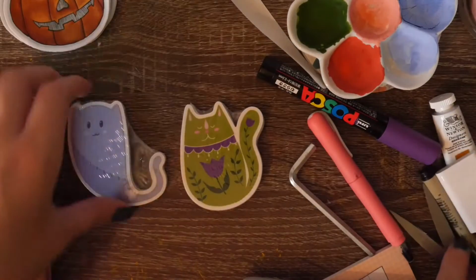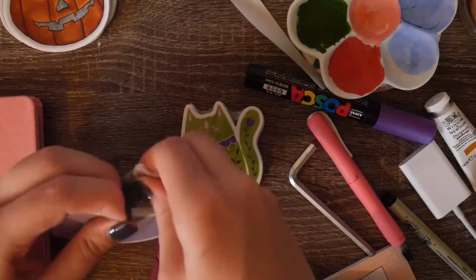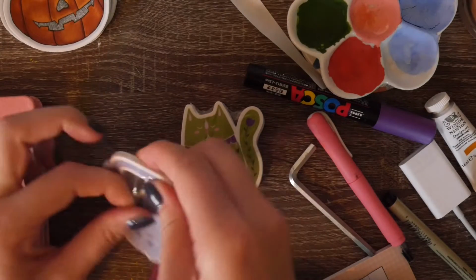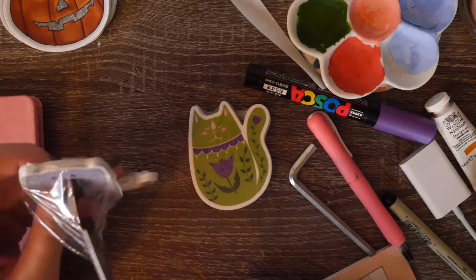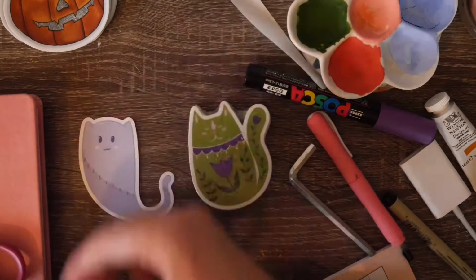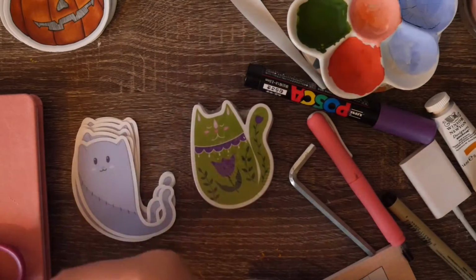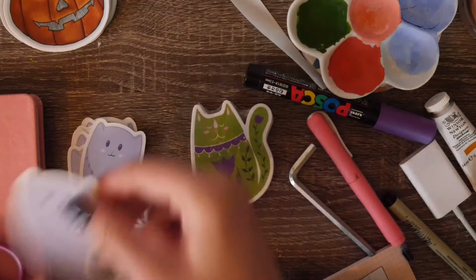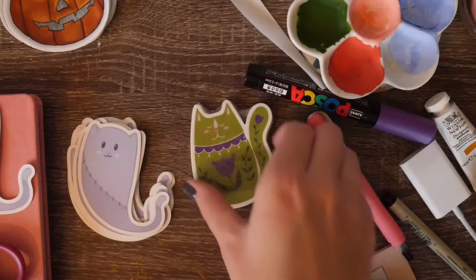Inventory of these. Let's see if we have any extras. Eight, nine, ten. All right, so we have one extra.